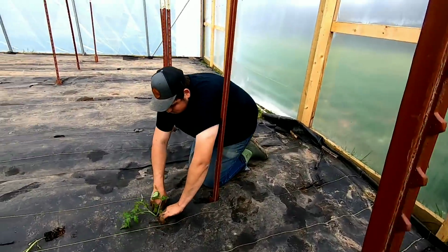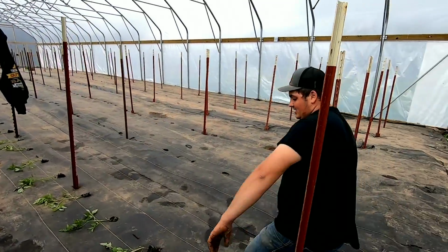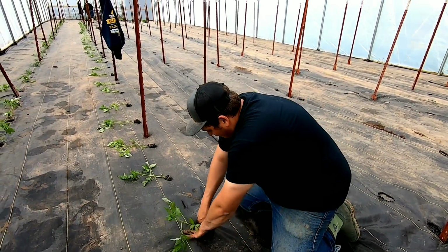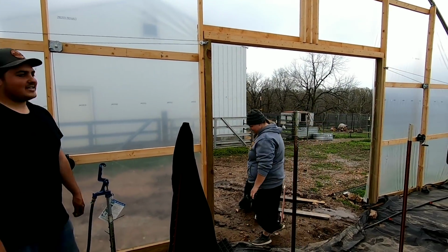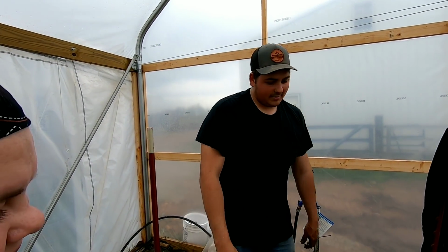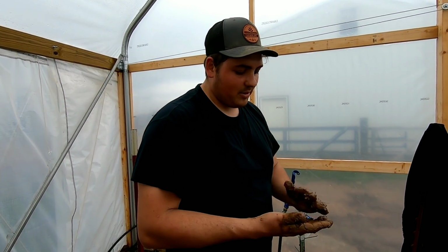And just like that, row number 1 is done. Oh, getting hot in here. I should tell you, here we have no door. So we got done building this high tunnel and we never had time to build a door. I mean, it's not supposed to get cold anytime soon. If the day gets cold, we'll put the door on. I was thinking about putting them on with Adrian this afternoon, but we'll see.